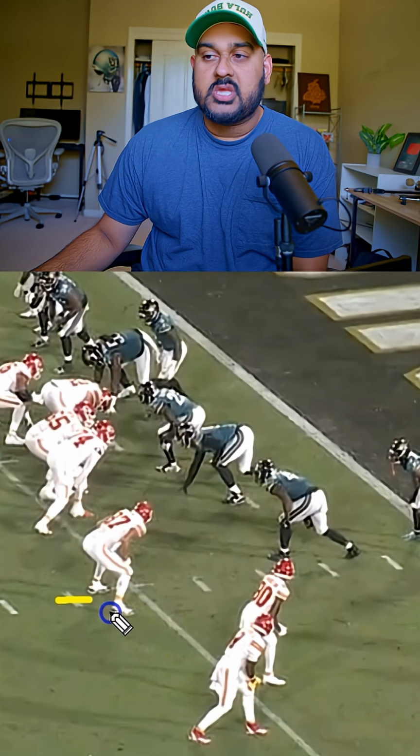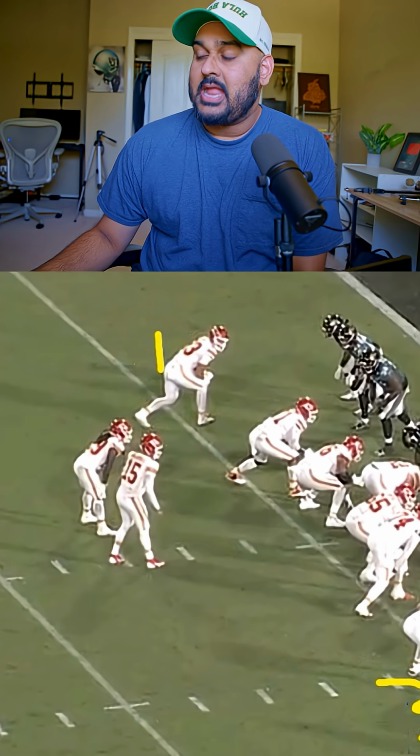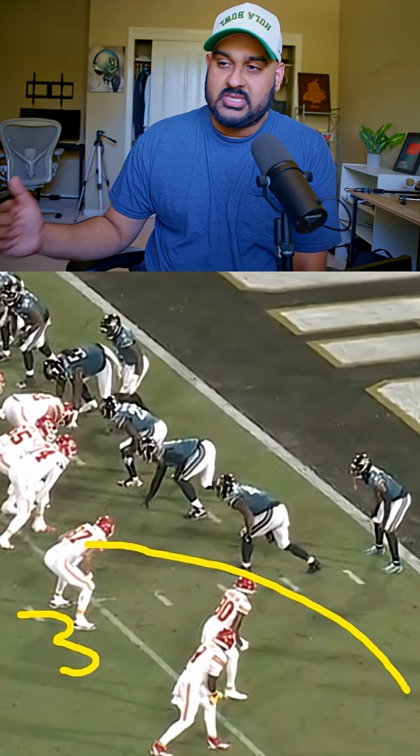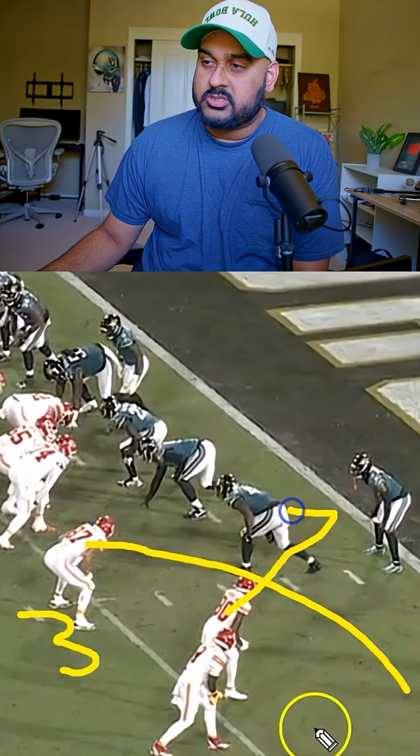Later on in the game, they come out in a very similar look. Once again, it's going to be a 3-by-1, and you would think that, okay, maybe they're going to come back to this look to the outside once again. Maybe they'll get Tyquan Thornton on some sort of rub.